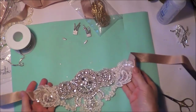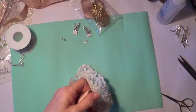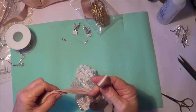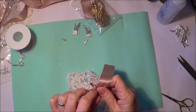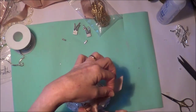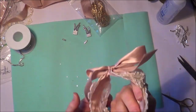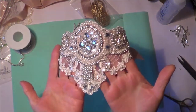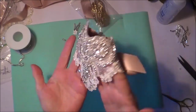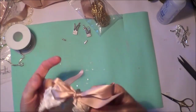That will... up if you want it in a bow. That upside down bow. That's lovely. Oh, that will bling her up really nicely. And it looks quite tidy.